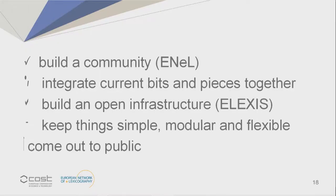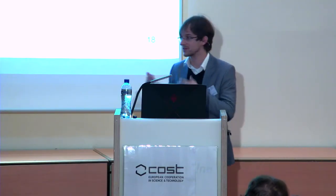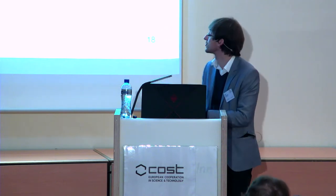I find it really important because in a field like lexicography, where questions of open access and trust and sharing are so important, having a good community, emphasizing good practices and developing the whole thing, is so important.